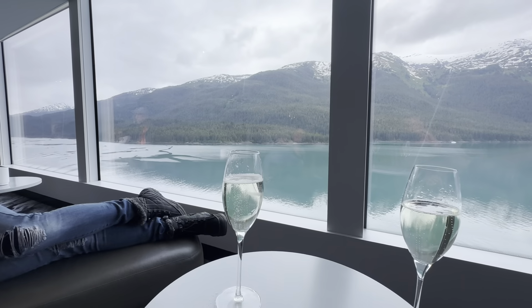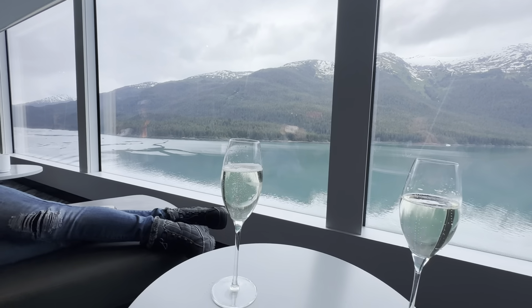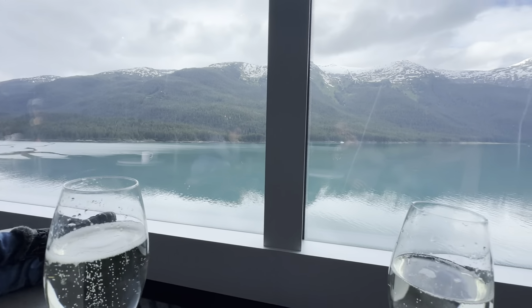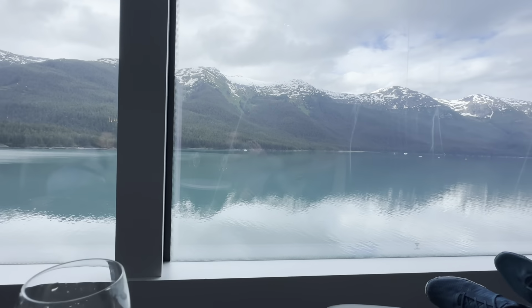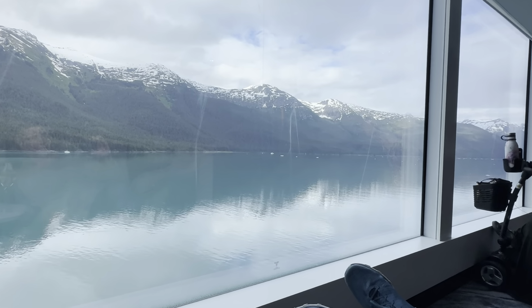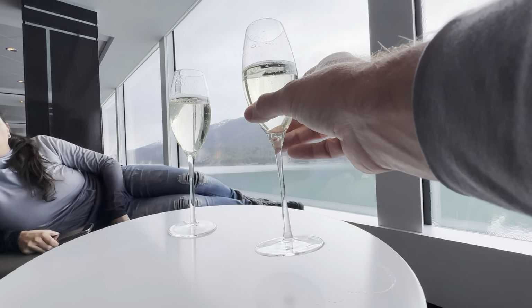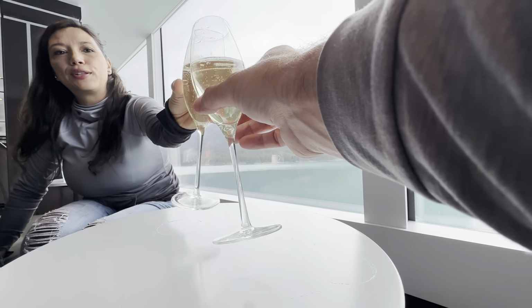The people in the front row chaise loungers left, so we have upgraded to the front row here, front seat. Got us some champagne, and we have a front row seat to the Alaska show. Things that look like floating icebergs are indeed pieces of ice. Cheers. Alaska.